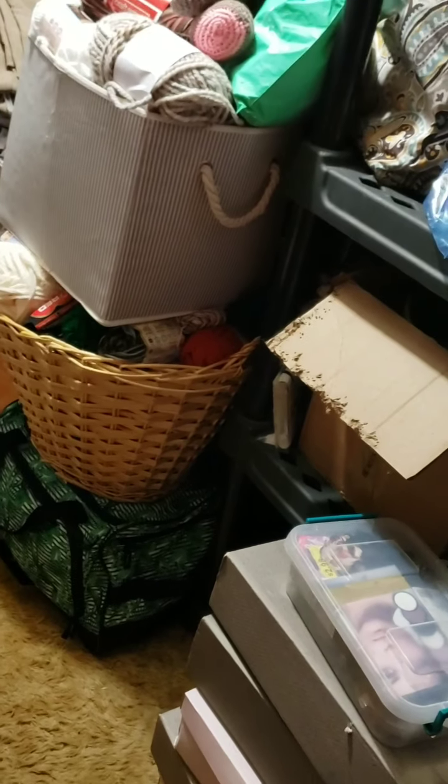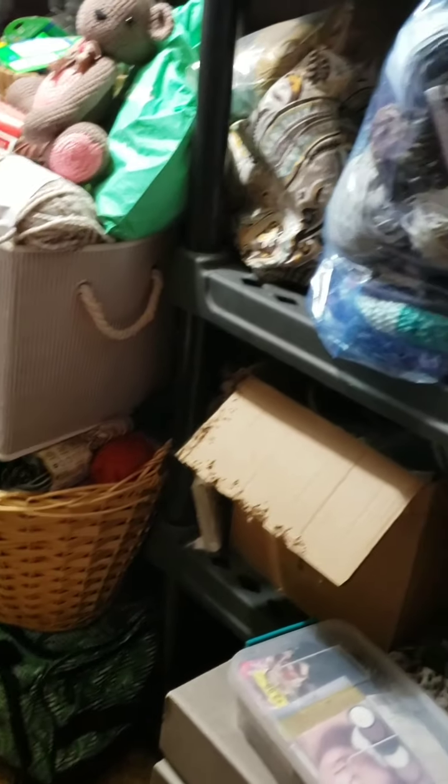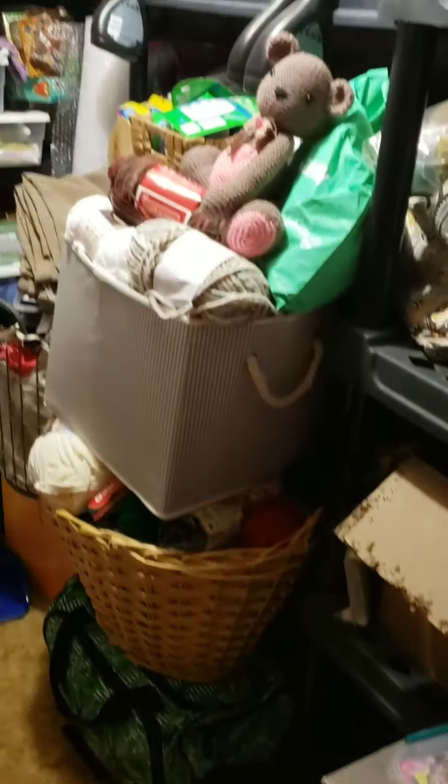That's just cleaner and stuff. I think I showed you this room before. I don't really care what this room looks like anymore. It's time to downgrade. There's more clothes I gotta put away. But there you see all that I have besides what's in the living room, between my sewing room and my living room. There you have it.